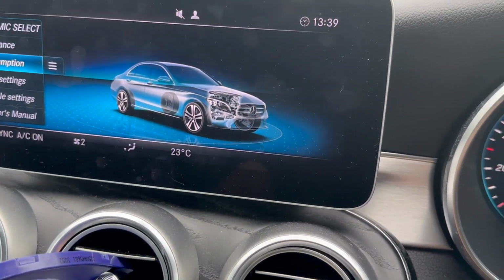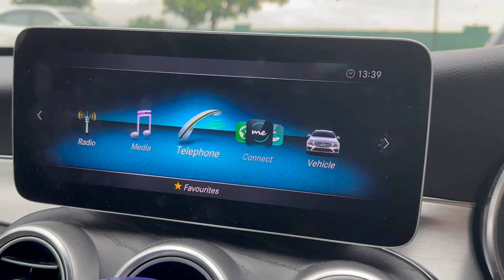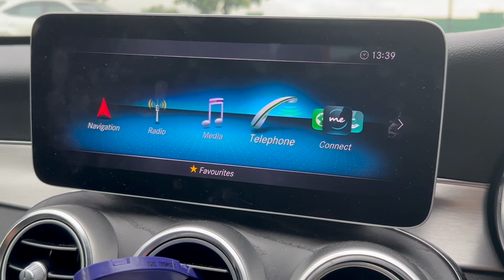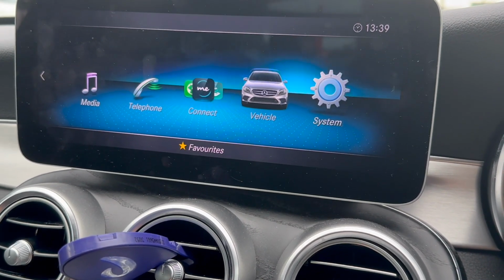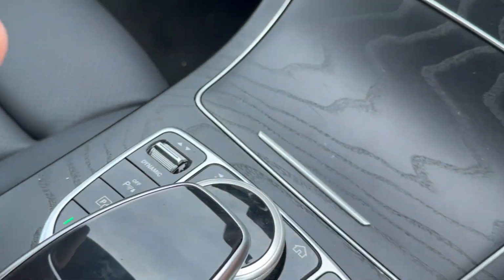And you got this right here, which is even more complicated. Basically, I really like infotainment by Mercedes because there's really a lot of things you could do with it. So yeah, that's all for the infotainment itself.